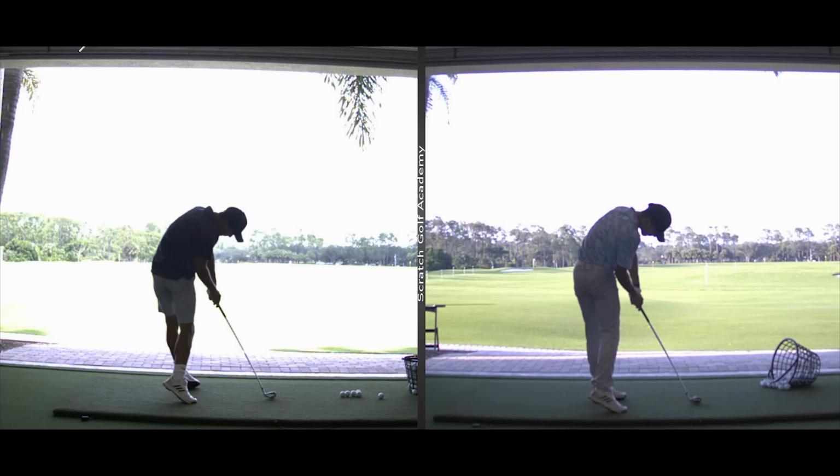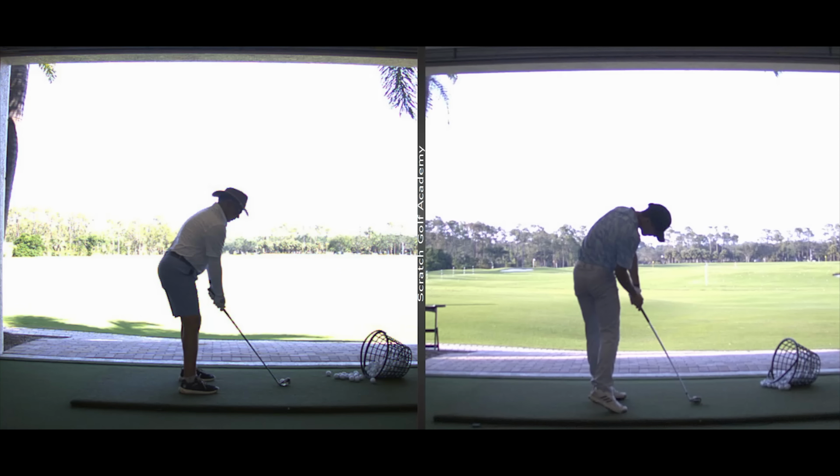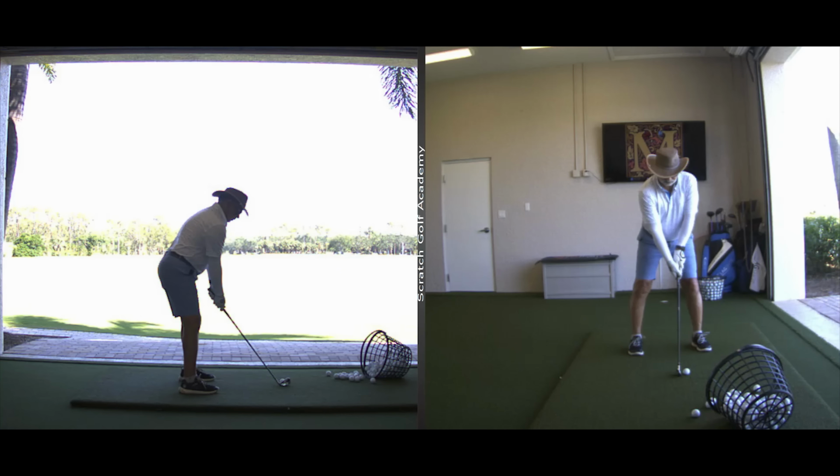Here's a player that came to me recently, and as you'll see, a pretty good posture on the left.